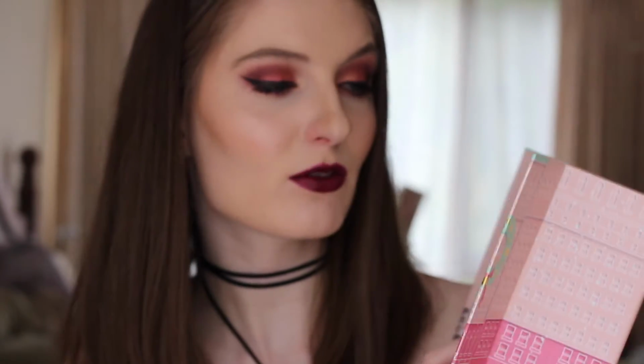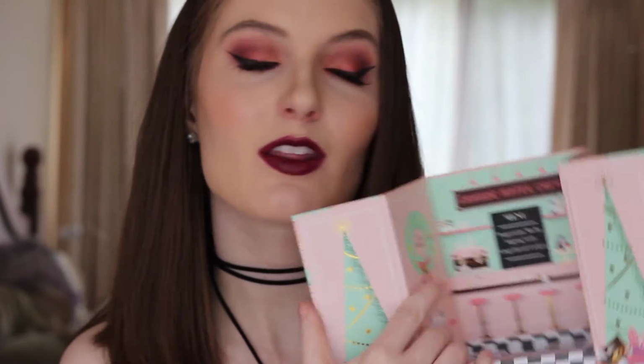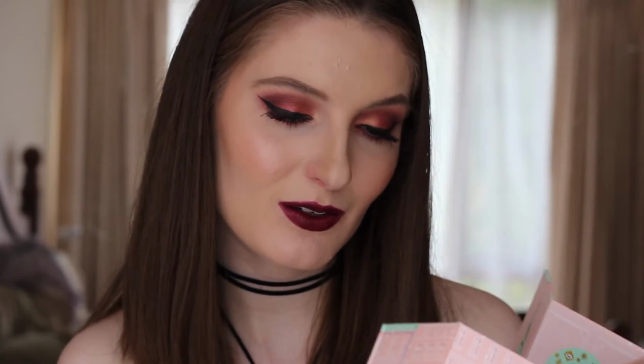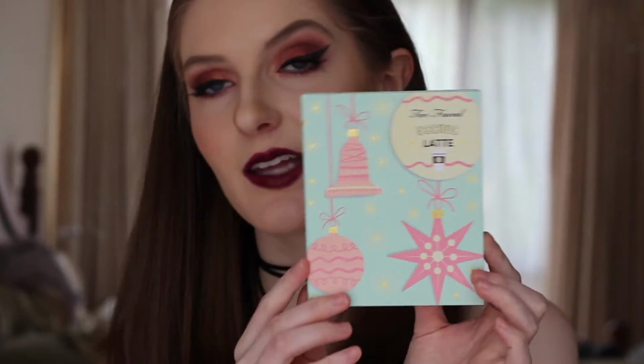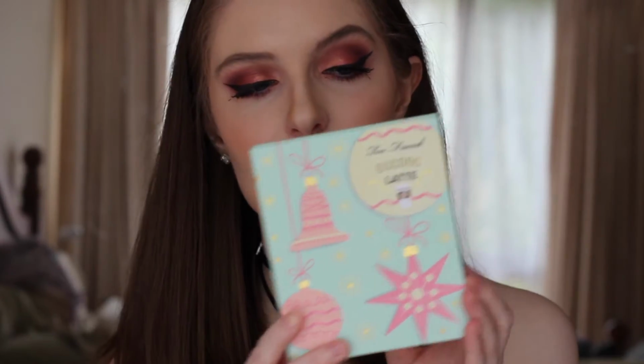I really think this packaging is super cute. You've got the Grande Hotel Cafe at the back here, and then it's got a menu, and on the menu are the 3 palette names, which is super cute. I just think this packaging is gorgeous. I have it displayed on my makeup setup because I think it's too gorgeous not to display. You can't put it away. It's so gorgeous.